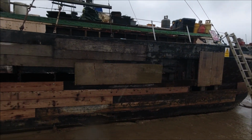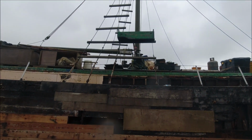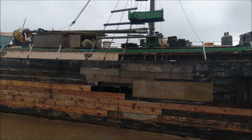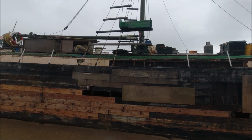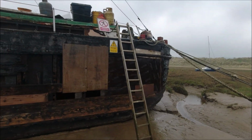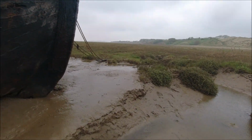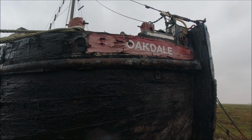Or a third option might be to dismantle it completely and take her by road, which I think would be a shame. It'd be nice to either do it in situ or to take her on a barge, but to dismantle her and then transport her by road would be a shame, I think. So that's the Oakdale.